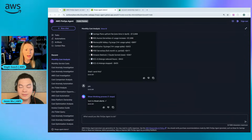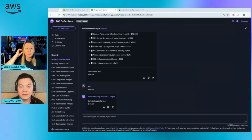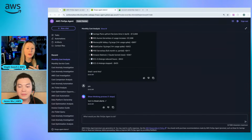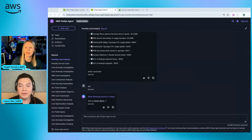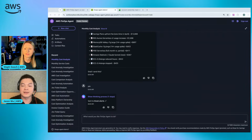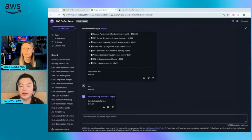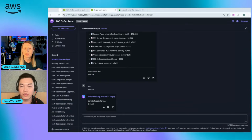And what about the event trigger with anomaly detection you mentioned? So you can set the event to trigger to Slack as well. That's a straight-through pipeline you can have, right? Yeah, that's correct. You can just simply say, listen to the cost anomaly events, correlate with CloudTrail and send to my Slack, and that will create the automations.